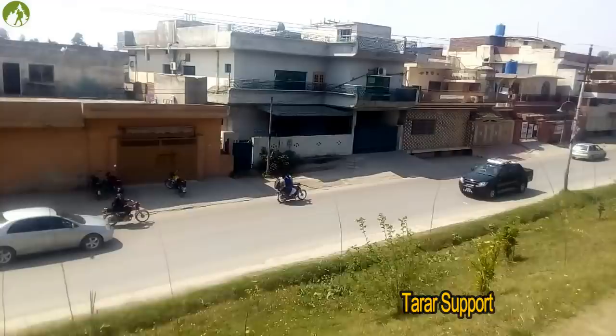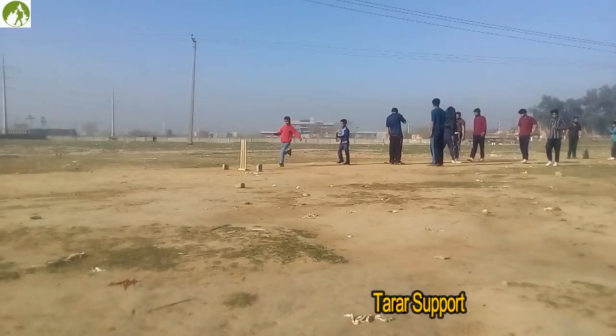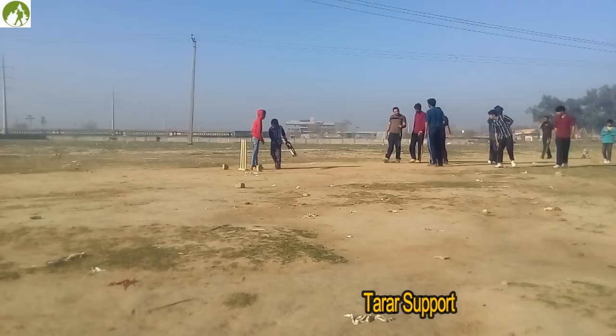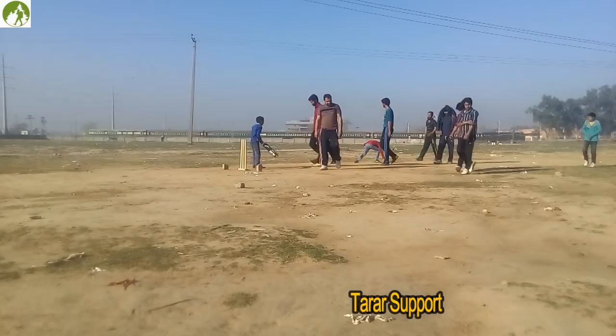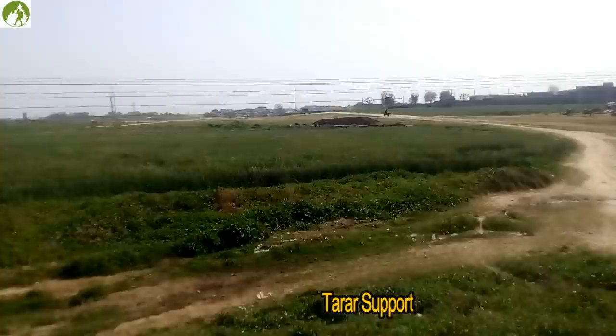Daily two trains from Havelian: Hazara Express for Karachi, and Rawalpindi Express runs between Rawalpindi and Havelian as a local train. A journey from Punjab to the capital through the Pakistani capital Islamabad.